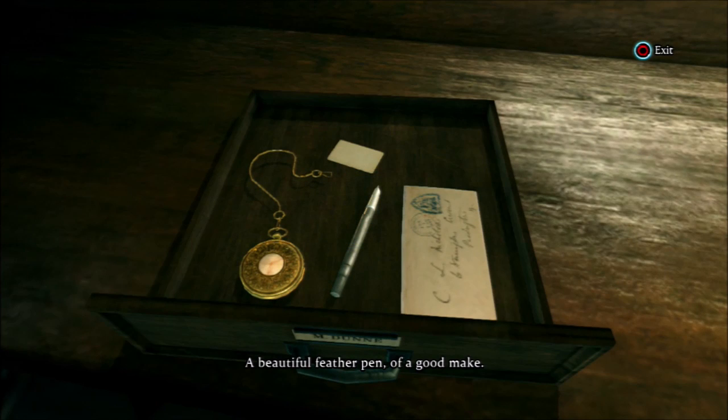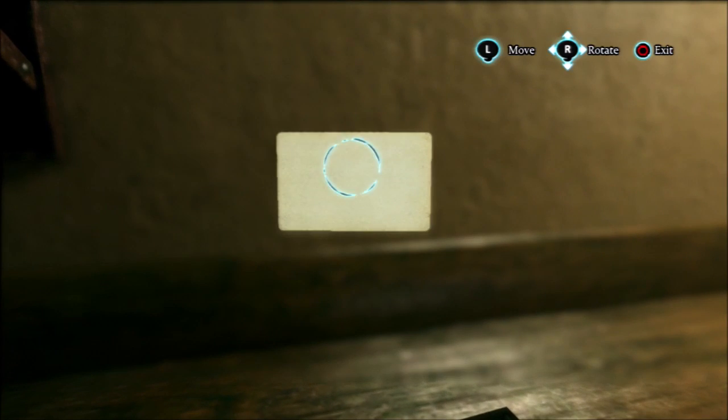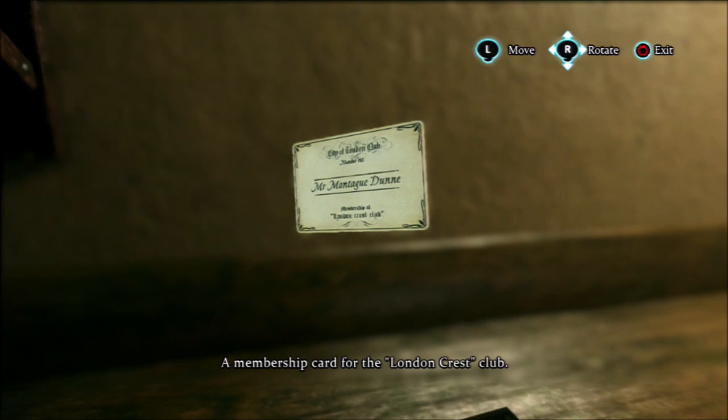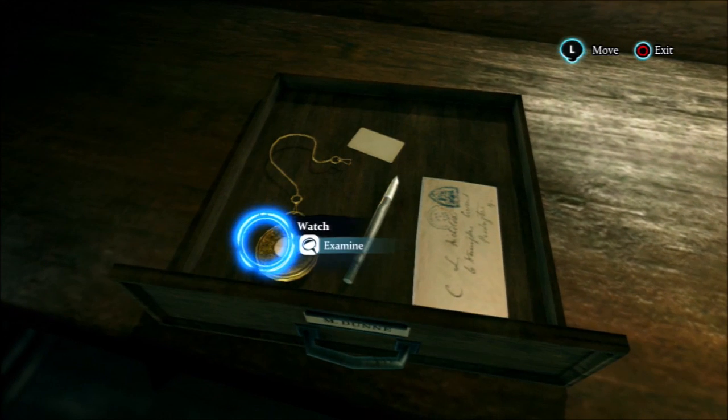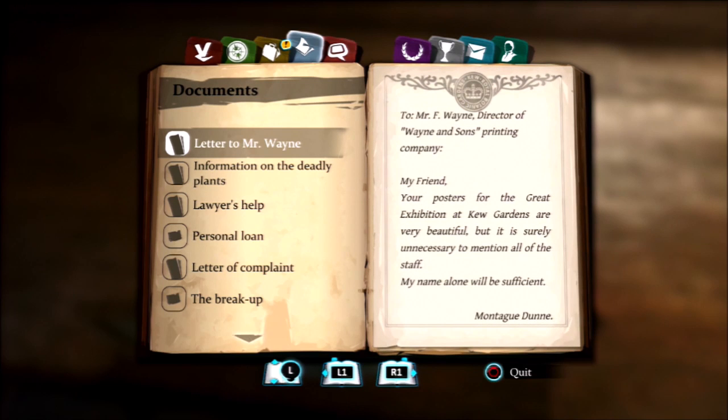A beautiful feather pen of a good make. A membership card for the London Crest Club. This watch is of great value. Wayne, director of Wayne & Sons Printing Company. My friend, the posters for the great exhibition at Kew Gardens are very beautiful, but it is truly unnecessary to mention all of the staff. My name alone will be sufficient. Done. Wow.